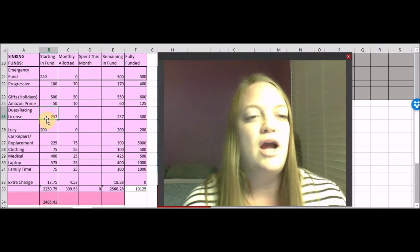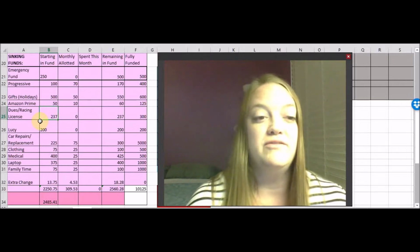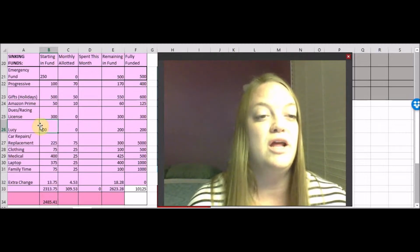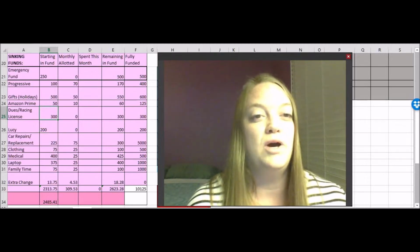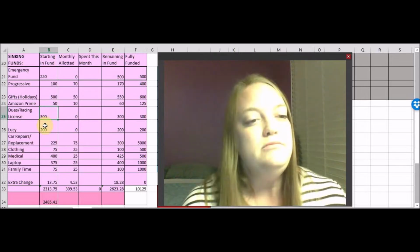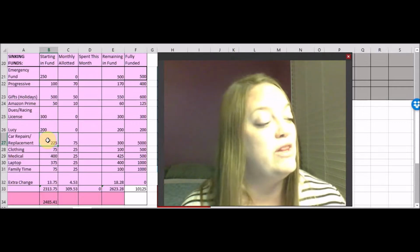You can see here I actually put it back on this side because it's not full, so I'm going to fill it back up to $300 because the fully funded amount is $300, and so then I'm going to shift this over on that side so then I know that it is full. And then of course Lucy's already full, so I'm not going to add anything to it. I didn't spend anything on her last month.